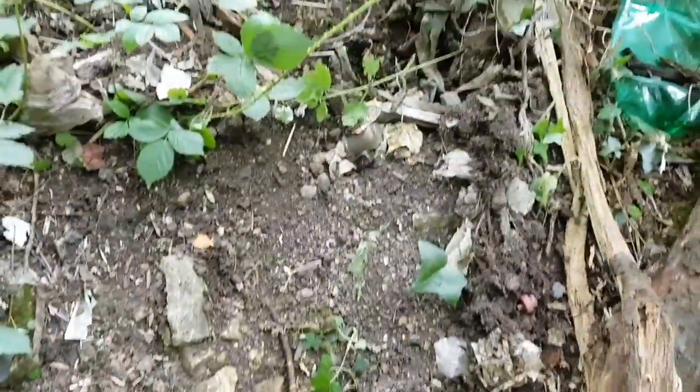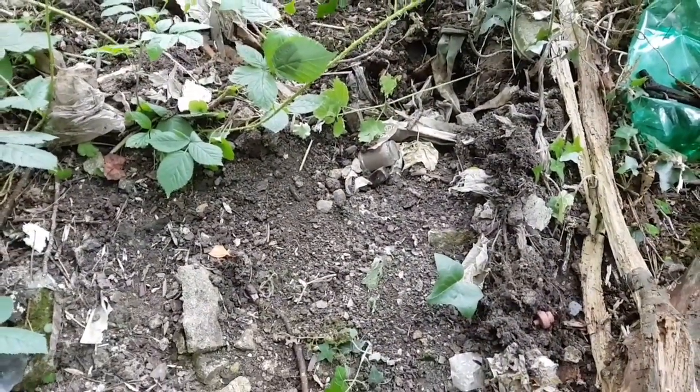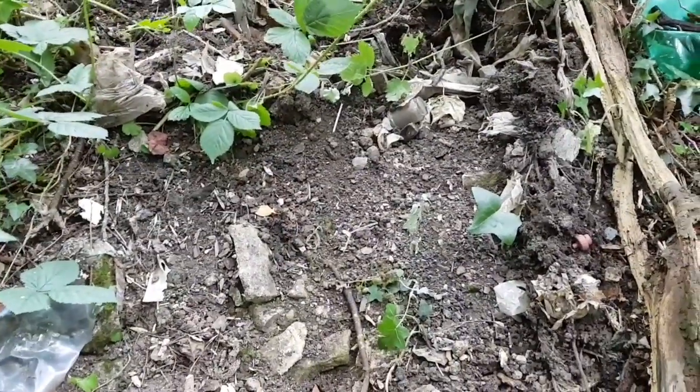So I'm just going to go and have a look in this hole up here because I think there are some more things to be found. So I'll try and bring you with me, although you can probably see it's quite steep. So see how I get on.